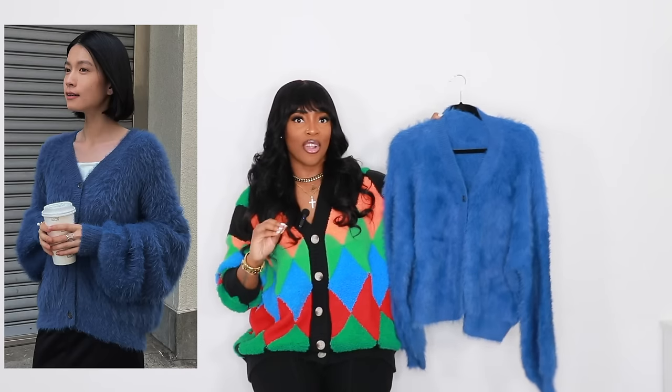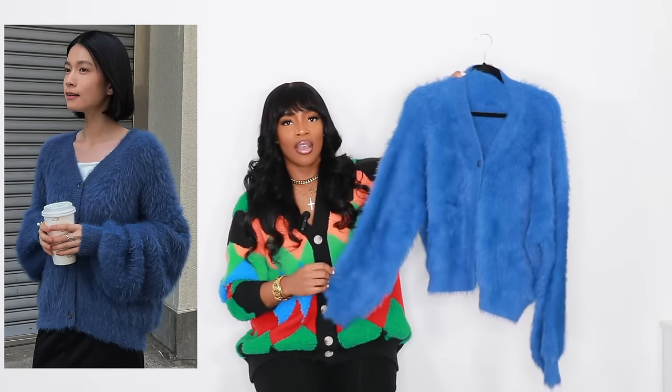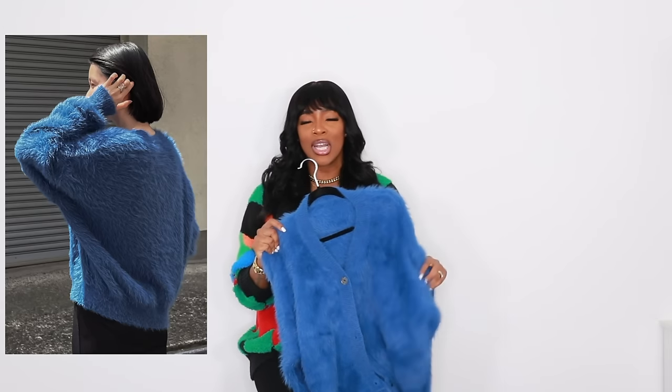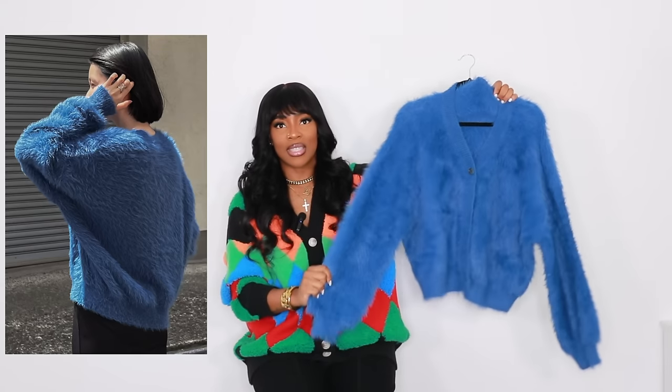Okay, so next up, I have another cardigan from Shein. And as you can see, this is a blue furry, I don't know if you could tell that it is, yeah, you probably can, like a fuzzy knit cardigan. And this right here is absolutely stunning. You guys will see this in a video coming in like a week or so, so you will be seeing this again, but I wanted to feature it in this video because I'm obsessed.